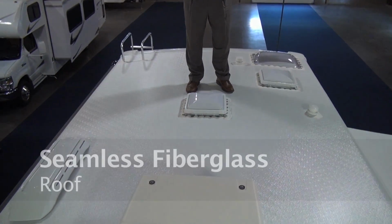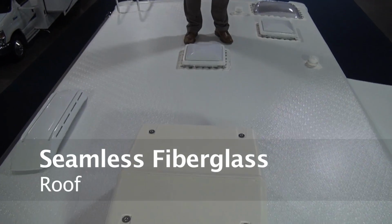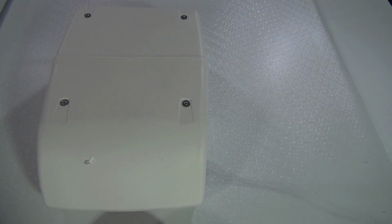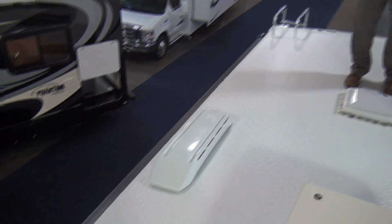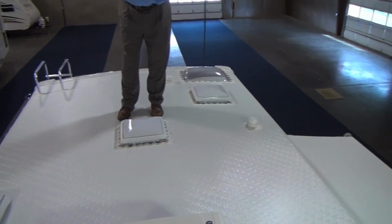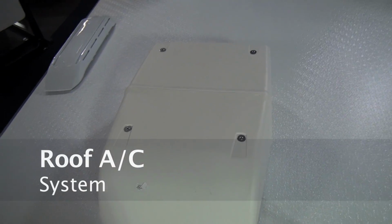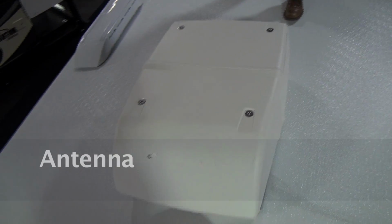And the seamless really is important because it wraps around the exterior of the motorhome and then we attach it to the sidewall. No other manufacturer is doing it this way. The reason we do it is there's no fasteners on top of your sidewalls. All the fasteners go along the side of the unit. On our roof, you can see we have a 13.5 roof air conditioning system, and our roof is ducted. We'll show it to you from the inside. But also what you have here is your antenna, which is a state-of-the-art antenna.